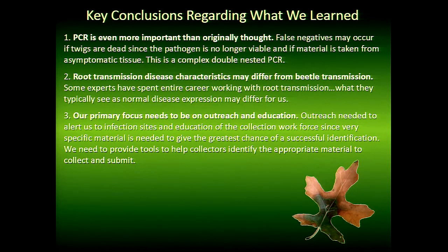And that our primary focus really needs to be on outreach and education, because this is one that you have to get the sample right. It's not something that someone can just walk out their back door and see some leaves on the ground and send them into the diagnostic clinic for diagnosis. You really have to know what you're looking for. You really have to go to the appropriate areas to collect it.